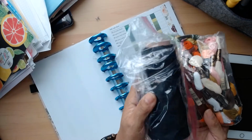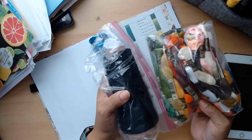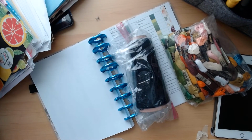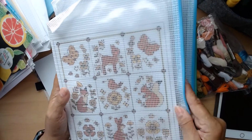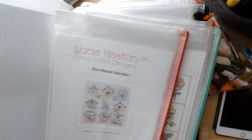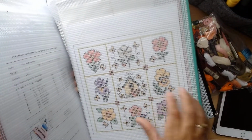This is one of them, but this is called a cone. So, this is all the extra floss for all of these projects that I want to do. And you can see them through the vinyl, at least some of them. You can't see them all through the vinyl, but believe me, they're all here. Like this is cats, this is birdhouses, this is a birdhouse in the middle with flowers around it.